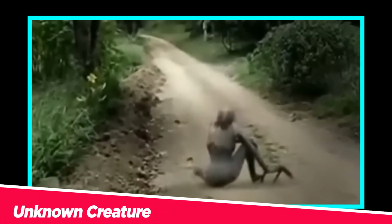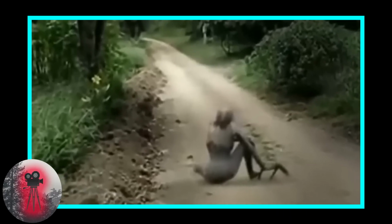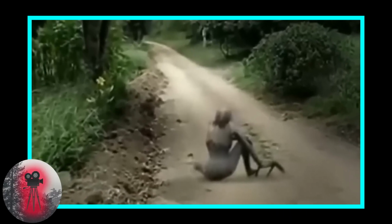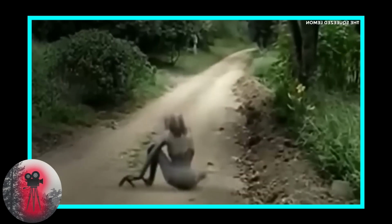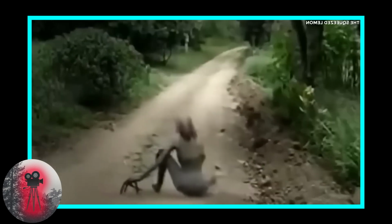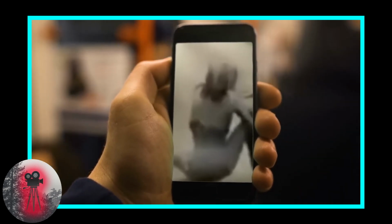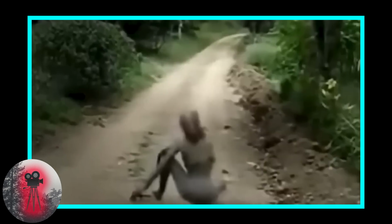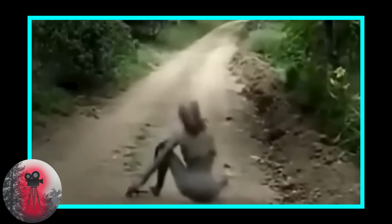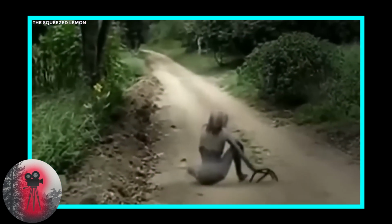Unknown creature. While the origins of this low-resolution video footage are unfortunately not known, it's still perplexing and somewhat creepy. It attained a lot of attention on the internet recently. Here in the small video that only lasts for a couple of seconds, we see a strange creature sitting in the middle of an unknown remote trail that's surrounded by overgrown vegetation on all sides. That peculiar being looks somewhat like a woman with a terrible posture. Its body is an unusually dark shade of brown or is simply covered with mud.